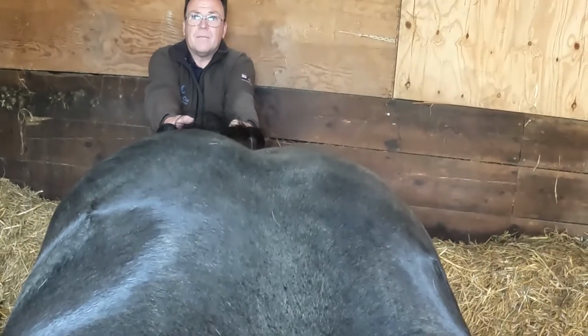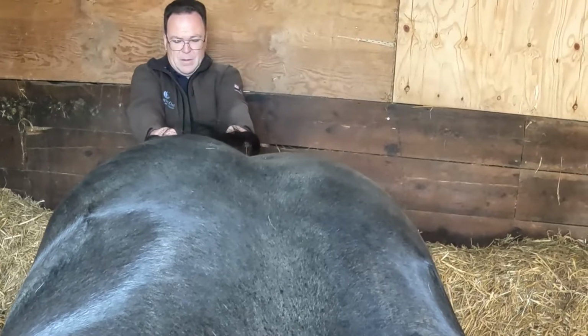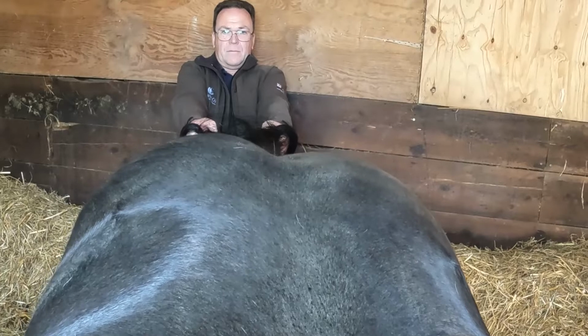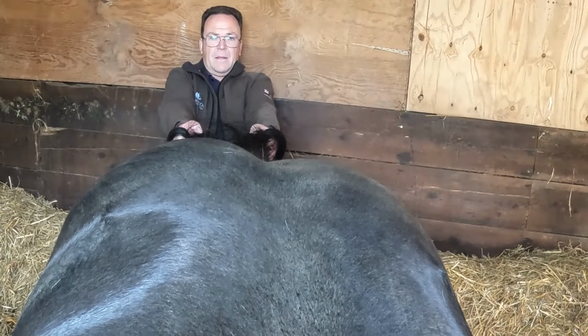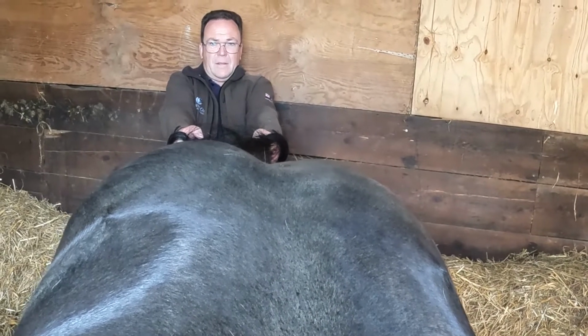And then back to the back end, take up the tail and allow him to stretch away. Now you can see him rotating his body. So he's not taking what we call a straight pull. He's rotating his body to the right. So that means he's dropping his left buttock in order to rotate through his trunk to the right. And this is what he wants to do for this treatment.